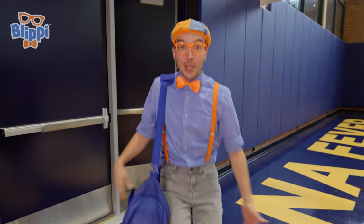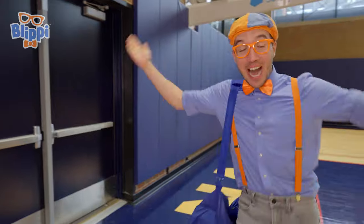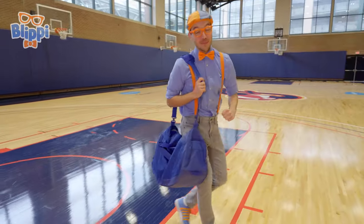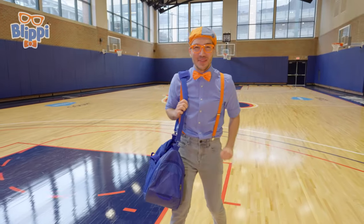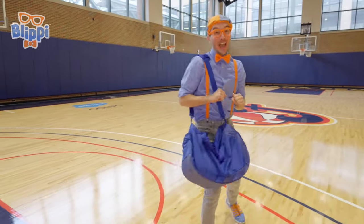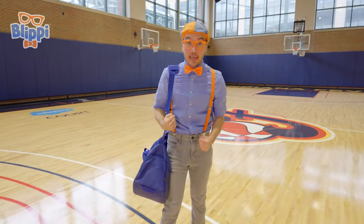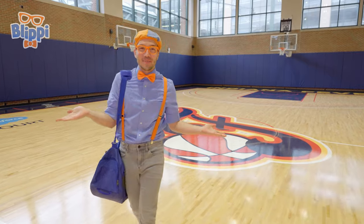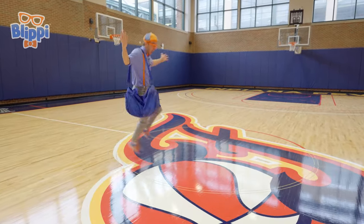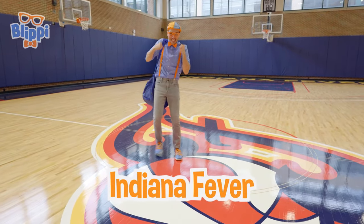Whoa. Hey, look at where we're at. It's a basketball court. Wow. I am so excited to be playing basketball with you today. I love basketball. But I'm especially excited because this isn't a regular basketball court. It's a special one because the Indiana Fever practice here.